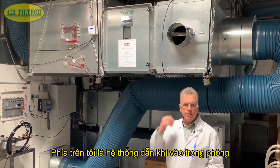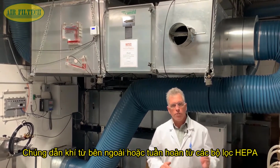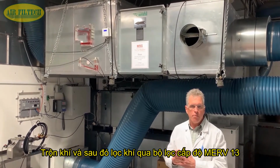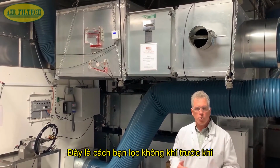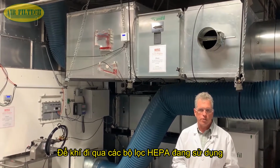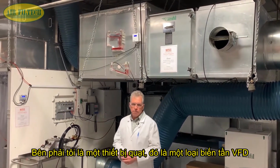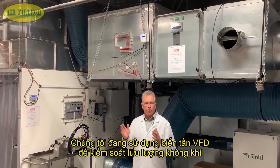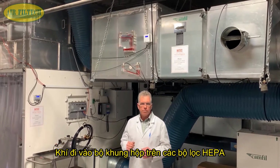Above me is an air intake. We're bringing air in from the room, we're bringing it in from outside, and we're also returning air from below the HEPA filters, mixing them and then filtering it through a MERV 13 filter bank, just the way you would filter your air before it goes through the HEPA filters that you use. To my right is a fan-powered unit. It's a VFD. We're using the VFD to control the volume of air that's going into the plenum above the HEPA filters.